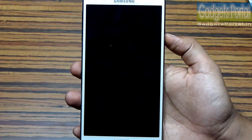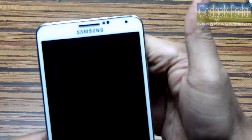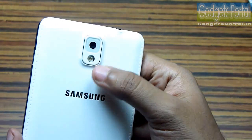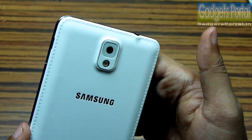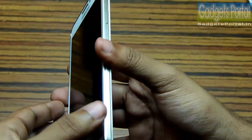Now let me give you a quick overview of the exterior design. Just like S4, Note 3 also features an RGB sensor and an infrared sensor. The front camera is 2 megapixels fixed focus with Full HD recording, and the rear camera is 13 megapixels with Full HD recording and also 4K recording on the US LTE version, that is with the Snapdragon 800 chipset.